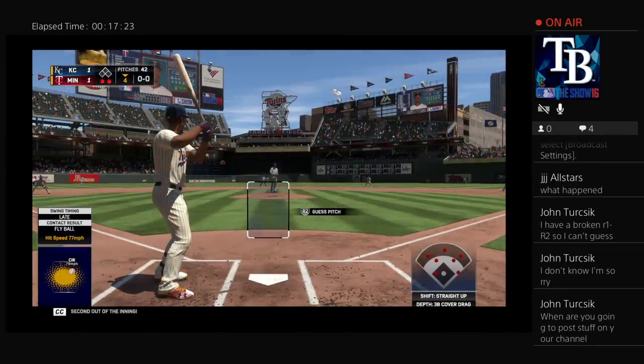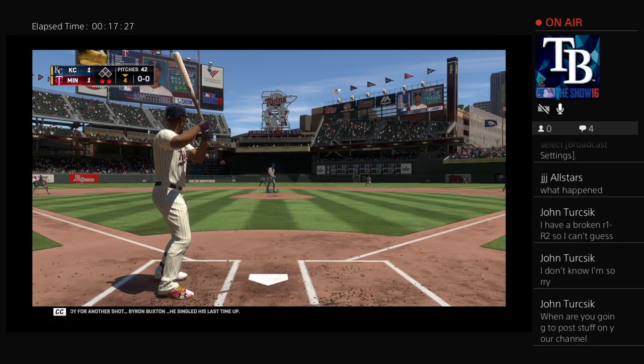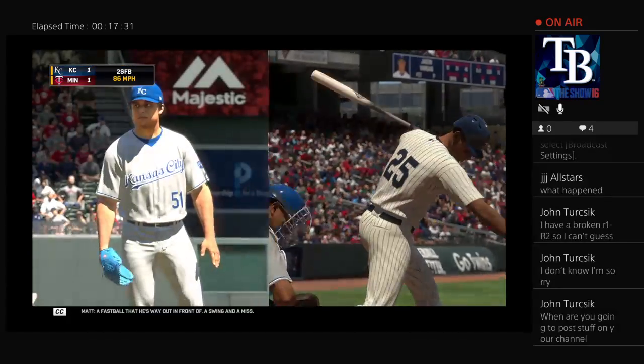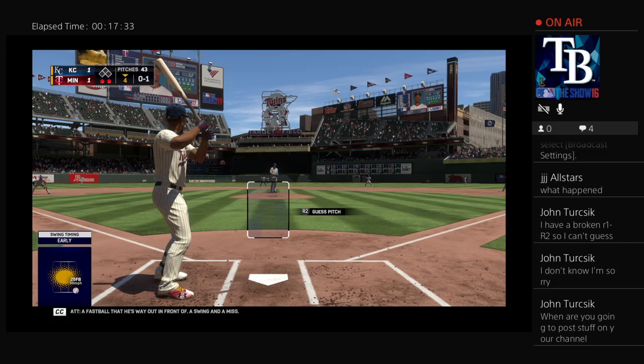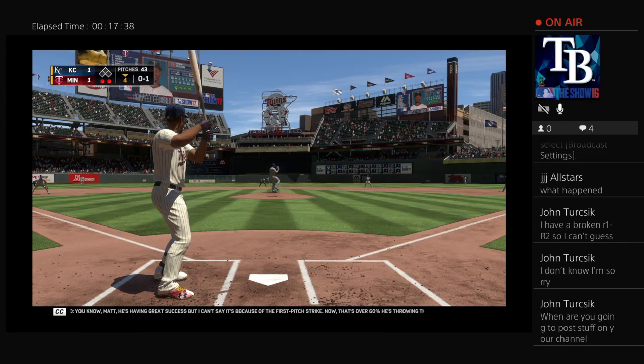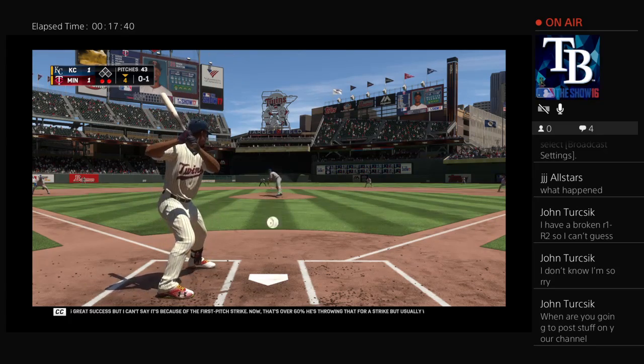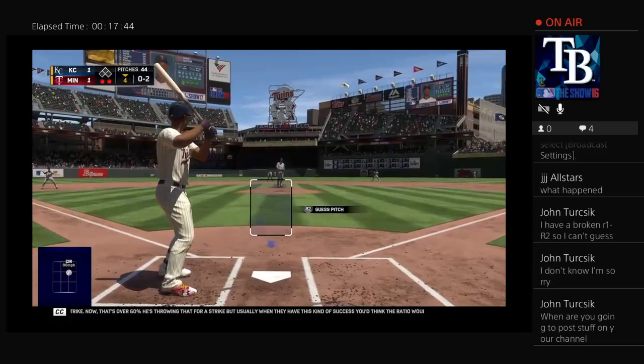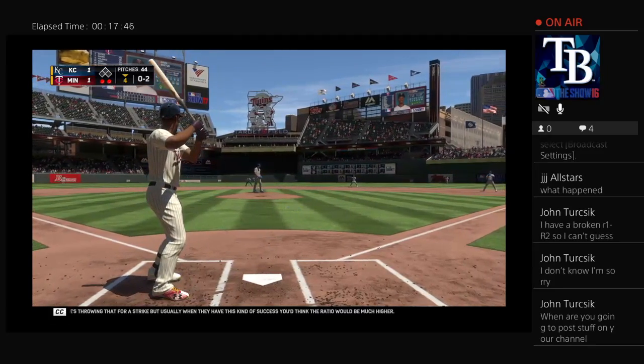The center fielder, number 25, stepping in and ready for another shot. Byron Buxton. He singled his last time up. A fastball that he's way out in front of. A swing and a miss. You know, Matt, he's having great success, but I can't say it's because of the first pitch strike. Now, that's over 60% of the time he's throwing that for a strike, but usually to have this kind of success, you would think the ratio would be much higher.